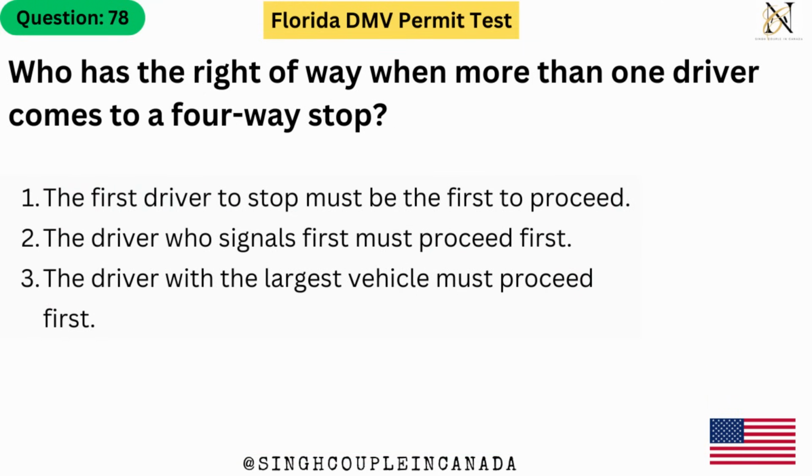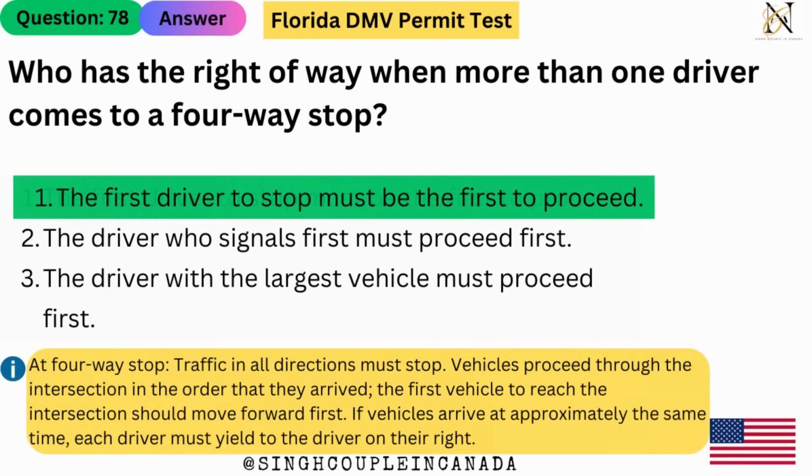Who has the right of way when more than one driver comes to a four-way stop? 1. The first driver to stop must be the first to proceed. 2. The driver who signals first must proceed first. 3. The driver with the largest vehicle must proceed first. The answer is 1. The first driver to stop must be the first to proceed.